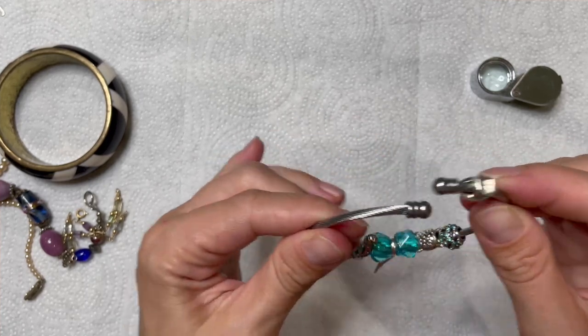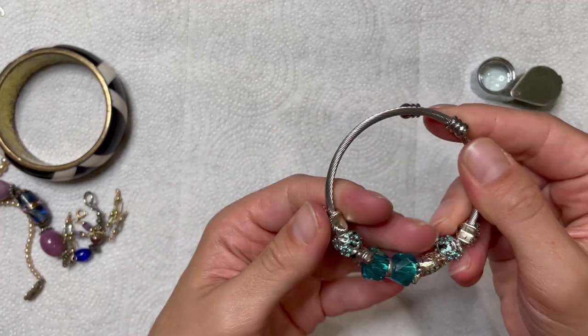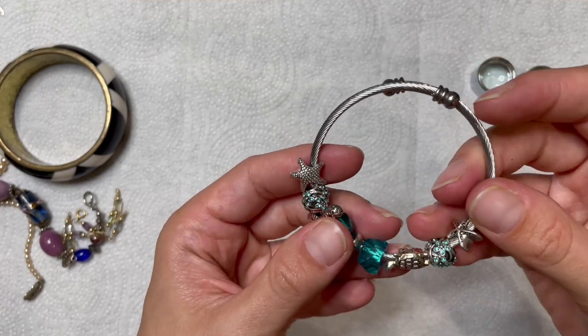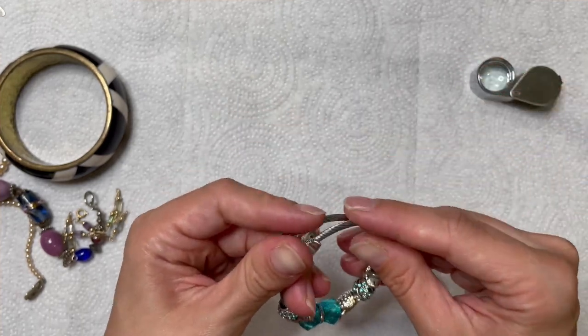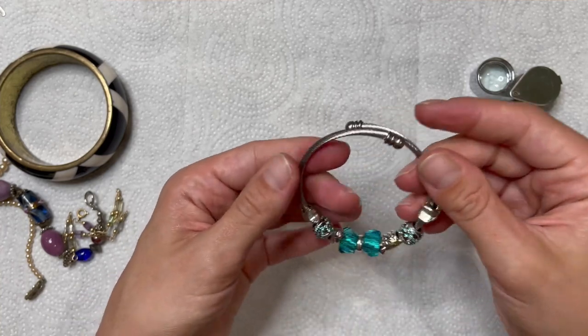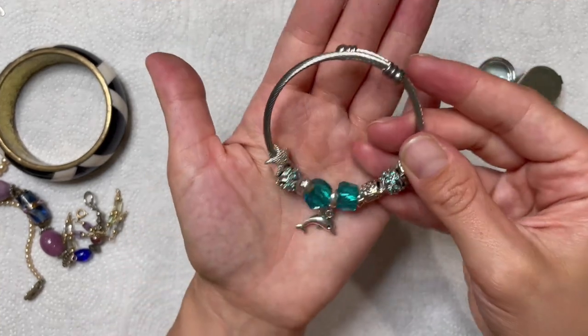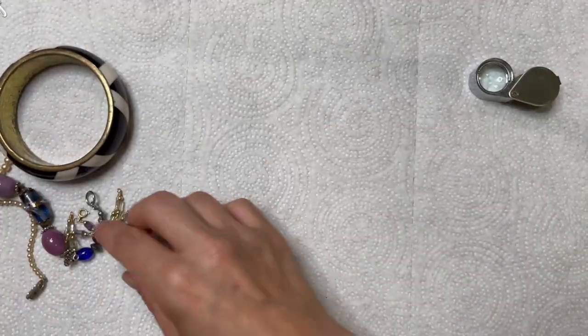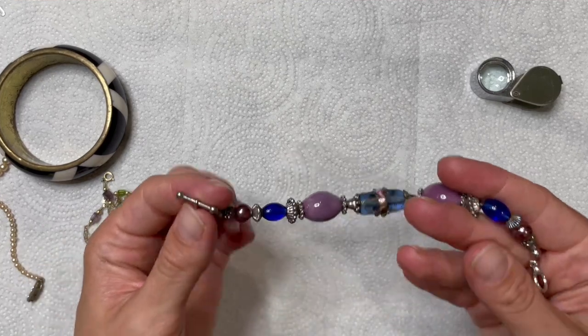This just looks like a wire wrap bracelet. Maybe you got it from the beach. Might give it to my daughter so she could wear it at the beach. It's a little big, but she might could wear it if I could tighten it a little. But this is definitely also a sellable piece. Really nice bracelet there. I didn't see any names on it.